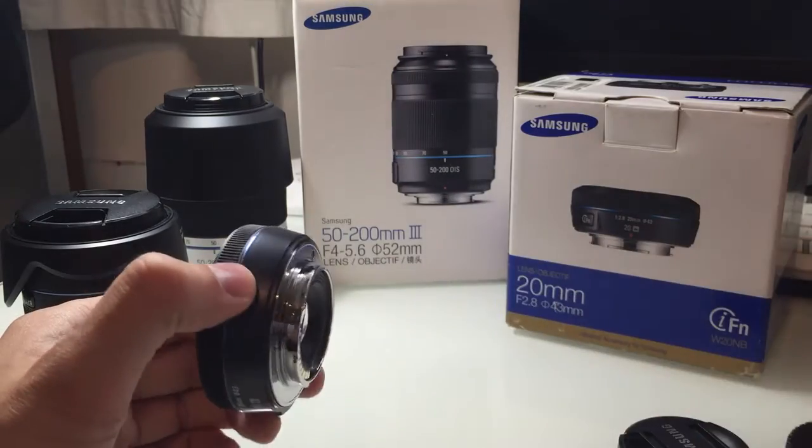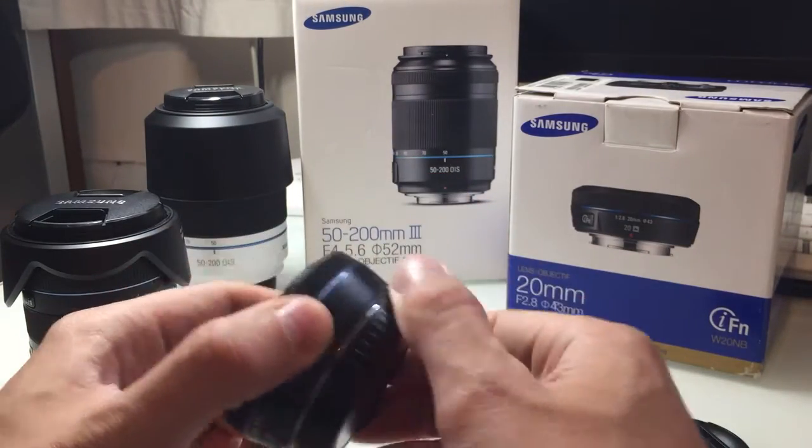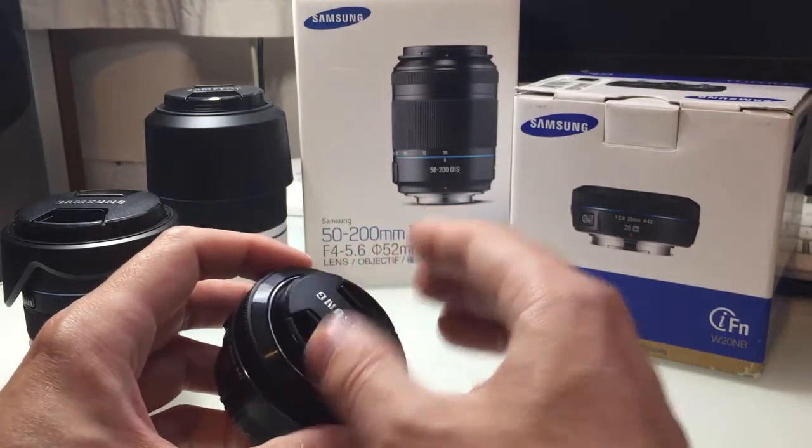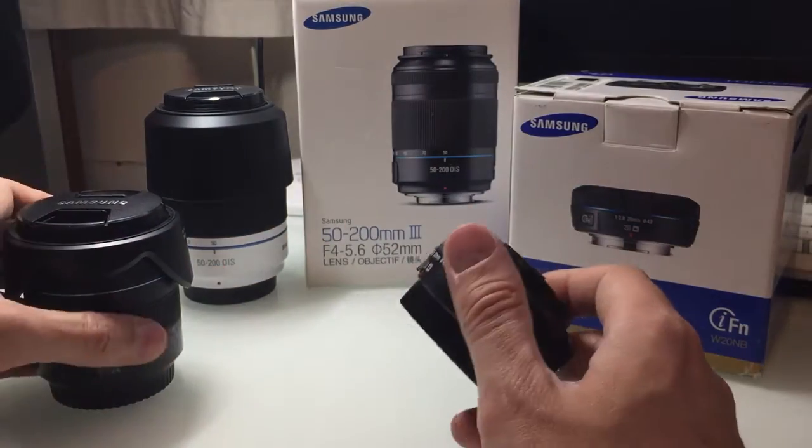So a true prime in all senses of the word. It really is a very, very good lens. I've been very impressed with that one. So there we go. That's that lens.